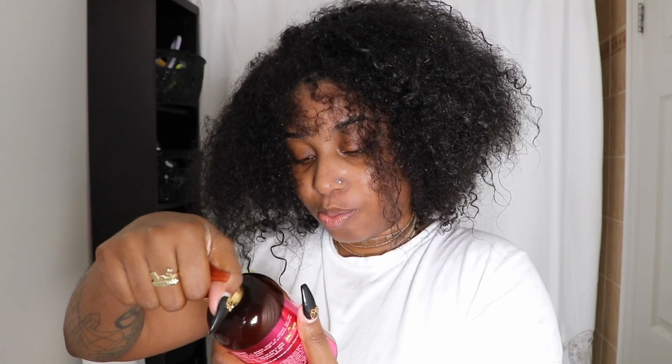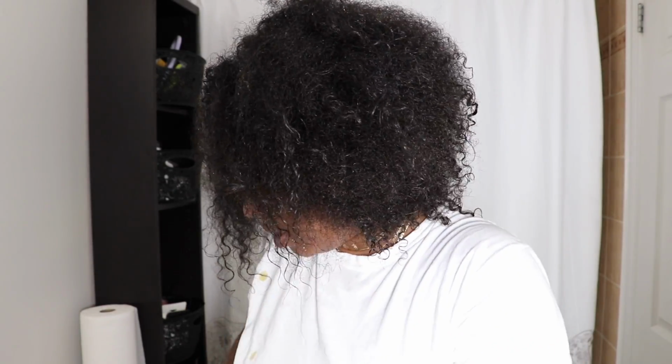It says moisturizing curl primer and detangler for thick curly type hair. You guys are always asking me my hair type. Y'all gotta tell me, because I really have no idea what my hair type is.